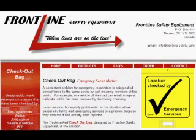The product will not be available for the public to purchase. It's strictly for emergency services groups, but would it be possible to advise them of the website that I have? Sure. If they're interested? Sure. If emergency services groups are interested in getting further information, they could certainly go to the website at frontline-safety.com and contact me via that.